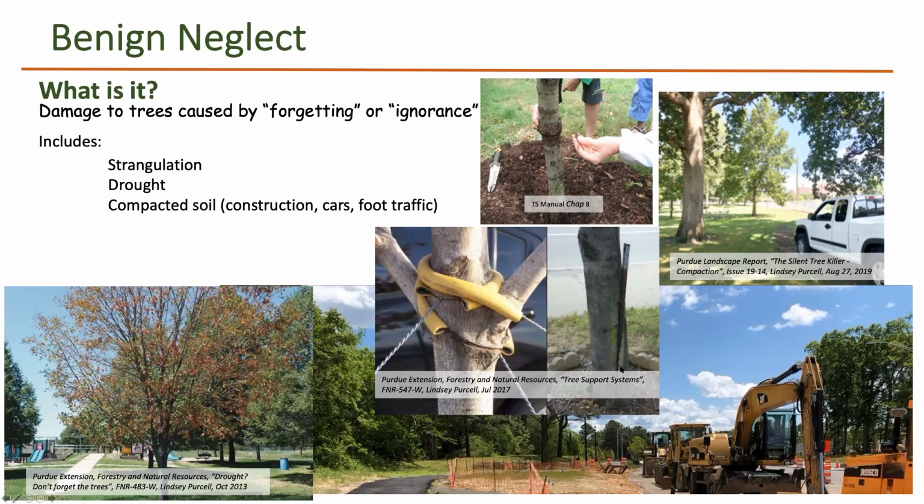Another common occurrence is you get a young tree and it comes with a straight stick to help it stand upright. You plant it with the stick and then forget to take it out. And see, this tree has grown around that stick. None of these are helpful to the tree.